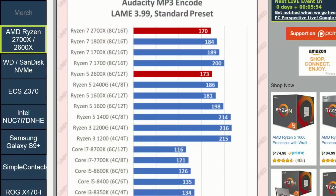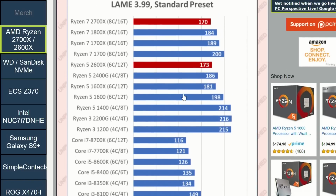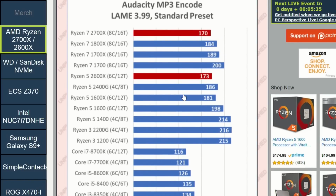So I want to look at a little bit of performance, and I'm just going to jump around to some of the highlights here, some of the points that we know we're interested in talking about. This is actually an interesting one. So we look at single-threaded performance. Audacity MP3 encode. This is one we've used for a while for straight line, single thread. And you can see here that the 8700K is wildly faster. This is a lower is better result than the 2600X or the 2700X.